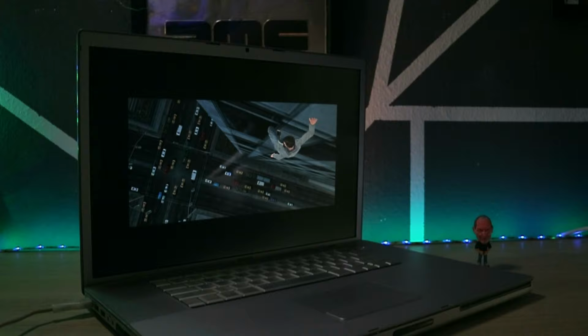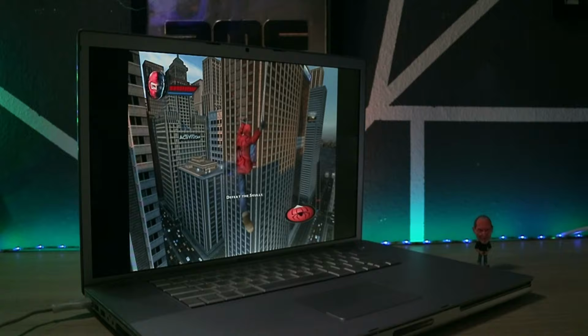Supposed to be the skull's territory. I'll find Uncle Ben's killer if I have to go through every one of the skulls to do it.